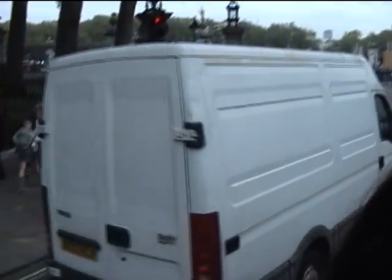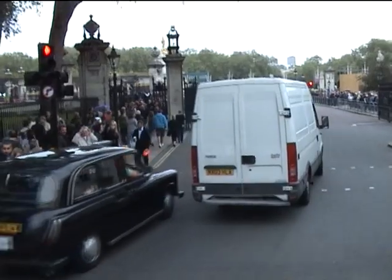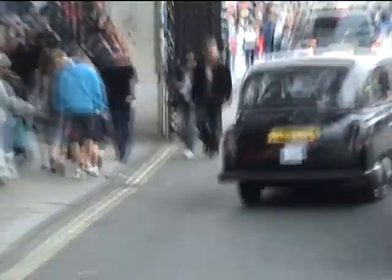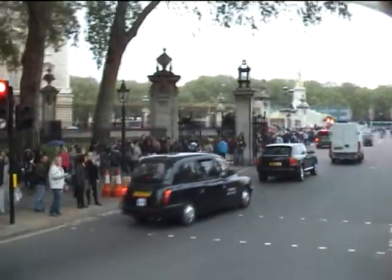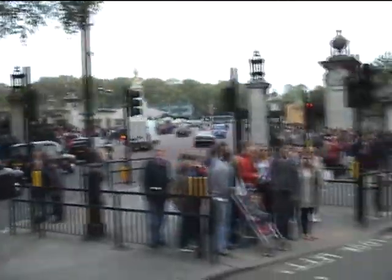So on your left there you can see some of the guards. I'm sure some of you have already seen the change of the guard ceremony, but at this part of the ceremony, basically all the guards are doing is just staring at each other for about half an hour. The most exciting part of the change of the guard ceremony, in my opinion, is if you head down here for 11:30 or just before, you'll see the bands marching down and things. That's when it's a bit more exciting.